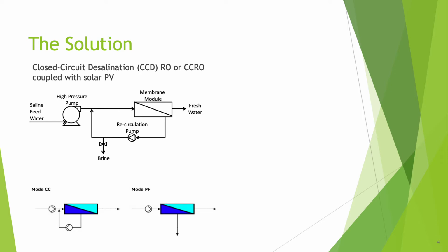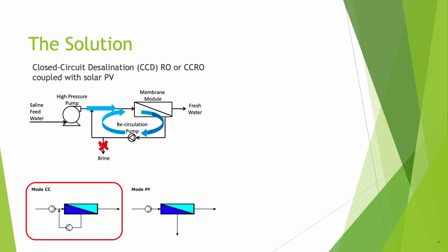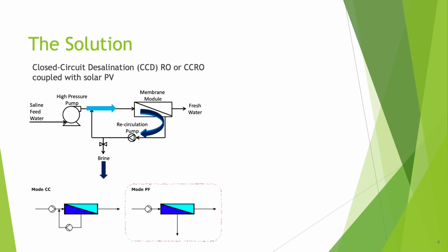The difference is it is a semi-batch operation where we are continually bringing in a batch of water and slowly concentrating it during CC, closed circuit mode, and when we reach a set point concentration or recovery, we then drain the highly concentrated brine during PF, plug flow mode, while also bringing in fresh batches of feed water. And these two processes will continue in this order, repeating itself again and again.